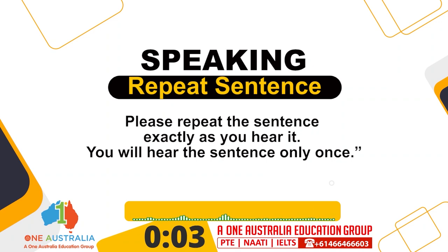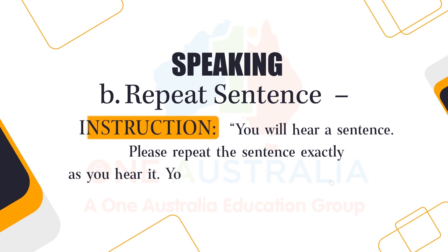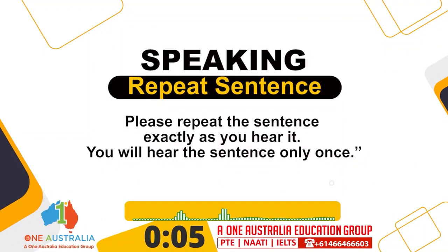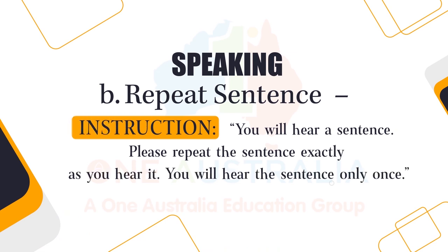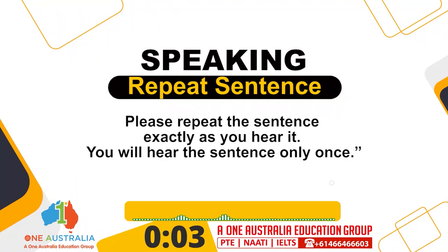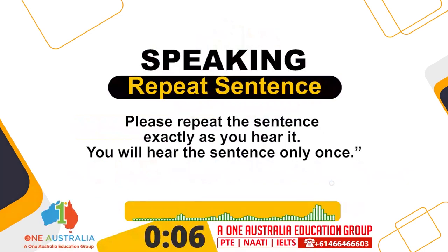Read the fitness center instructions before attempting to use the equipment. The books are filled with drawings of machines invented when he was a student. If you want to receive the reimbursement, you must submit the original receipts. Please read the first 5 chapters to prepare for next week's tutorial.